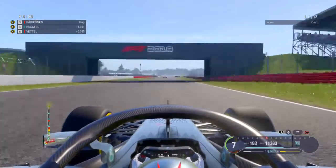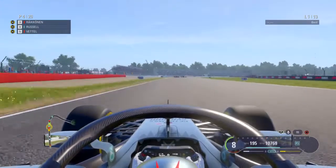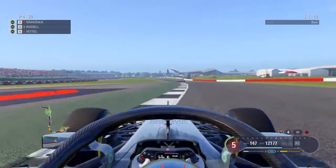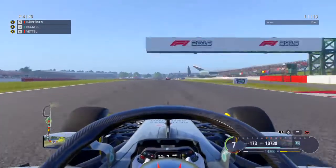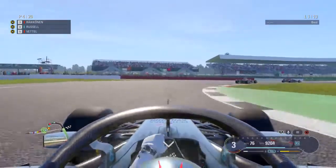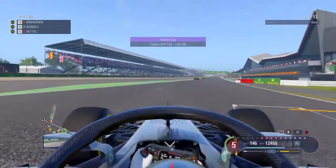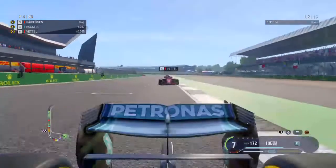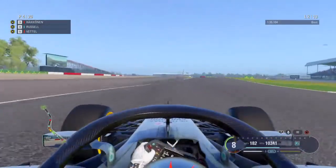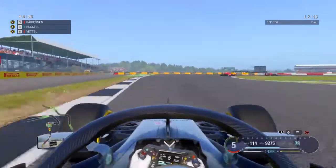But this will be good for both ourselves and Ricciardo, who are in second and third respectively. Obviously, I'll gain 12 points on Verstappen right now, and Ricciardo will gain a massive 18 and will take the championship lead by 7 points. But it's not going to be easy still for Daniel Ricciardo. If Ricciardo finishes 4th or above, he will be the championship leader after this race. Do bear that in mind as well.